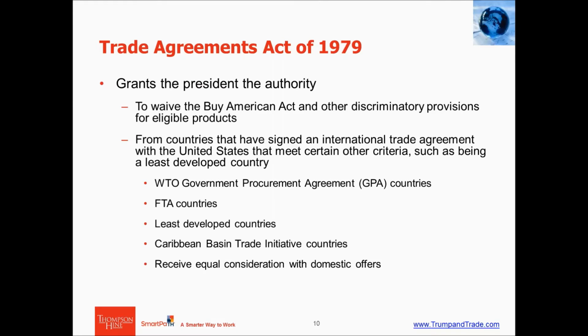All right, moving on quickly to the Trade Agreements Act. Just keep in mind that the Trade Agreements Act is essentially a waiver of Buy American Act requirements for products from countries with which the United States has entered into a free trade agreement. We've listed the typical examples of countries under free trade agreements at the bottom of page 10. So the vast majority of products from countries qualify here under the government procurement agreement with the WTO.